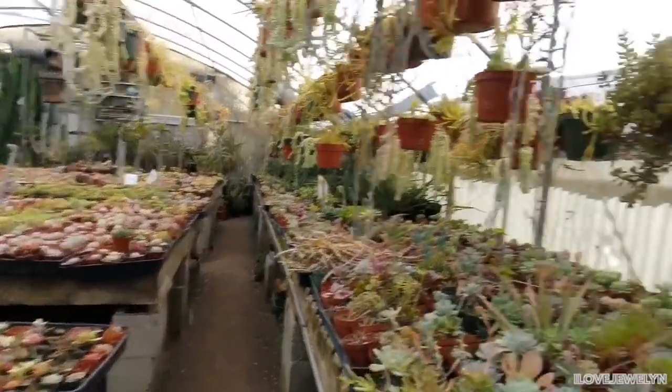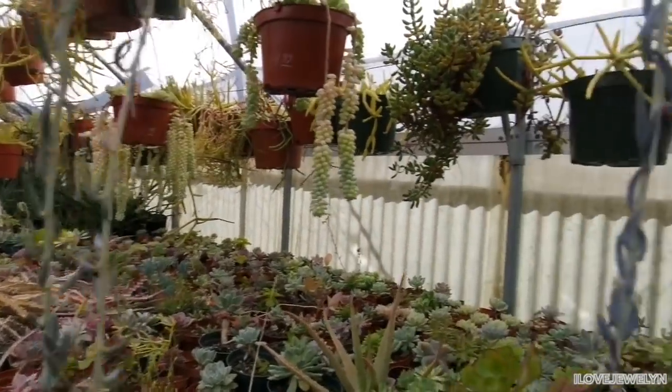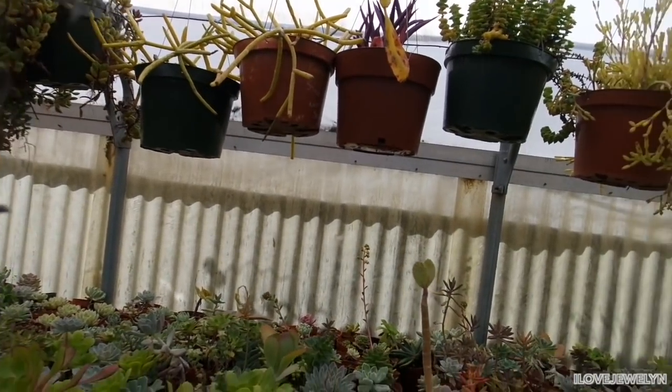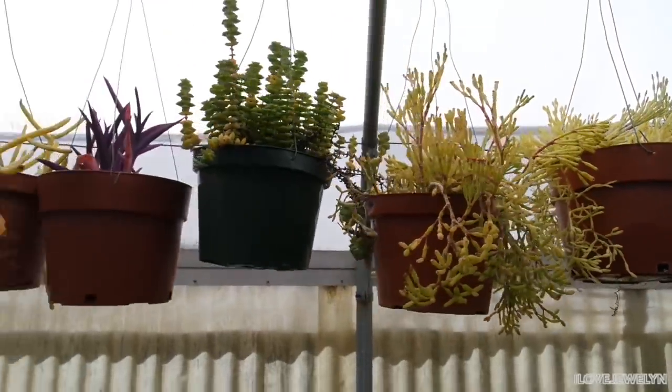Wow. Ow! Something just caught my hair. The Senecio. Not for sale. They're not for sale. Another cool Rhipsalis. I like the color.